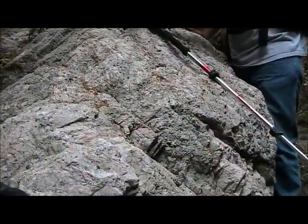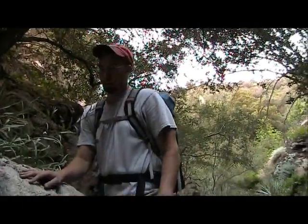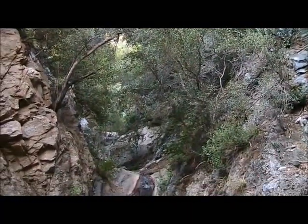Coming down this, I dropped my camera. It slid off here. I put my foot here, and I caught it with my foot, right, and cradled it right there. It's an amazing catch. Stupid stuff. What we were trying to do, this canyon goes back here and splits off 3 or 4 different ways.